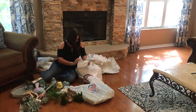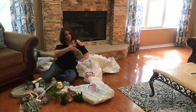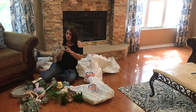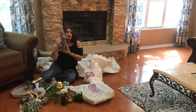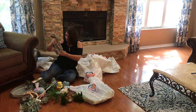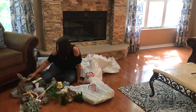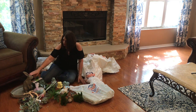And my big one, that's going to be the center of my vignette, is going to be this bunny here, which I just love. And for some reason I was thinking he cost me like $16, and then after I realized that 40% off $20 was me saving $8, he only cost me $12. So I thought that was a really good deal. So he's going to be the focal point of my vignette right here.